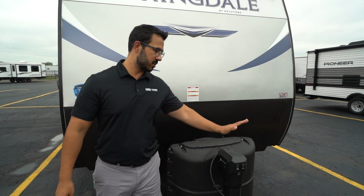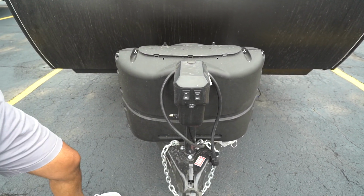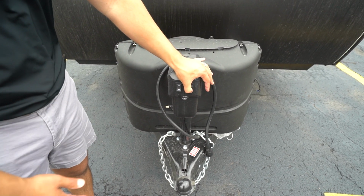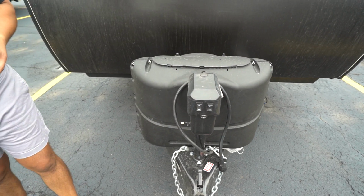Now that we've seen the insides, take a look at some of the outside features on the 2021 Keystone Springdale 266RL. Right up front, you will see this one is equipped with a power tongue jack. This particular unit is using the Bastion tongue jack. Super simple and easy to use. You have one switch here to retract and extend the tongue jack, another one for the light up front, and of course a manual override in the rare event it fails.